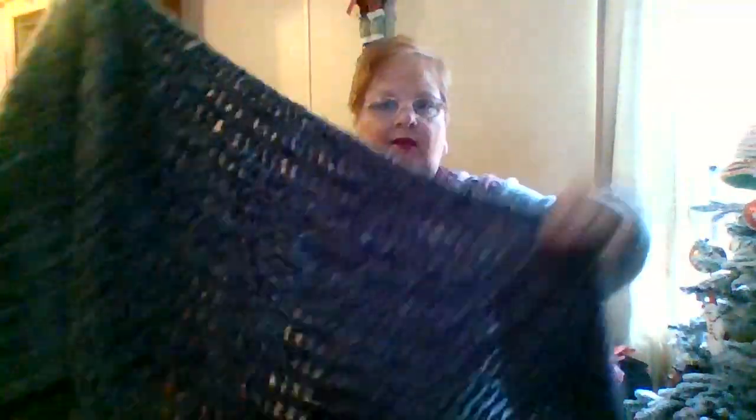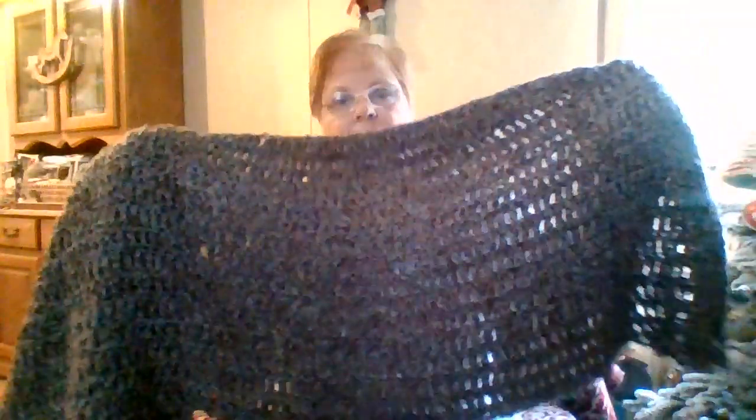Okay, then the second thing I want to show you is another simple one, just with a double crochet. As you can tell, I love blue. This is a crocheted blue shawl. It's very heavy because of the type of yarn. And this is kind of like a heathered blue.